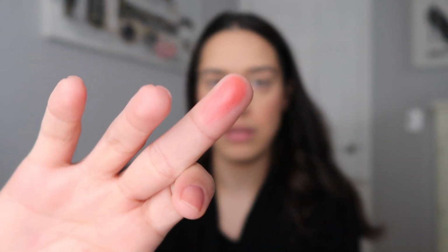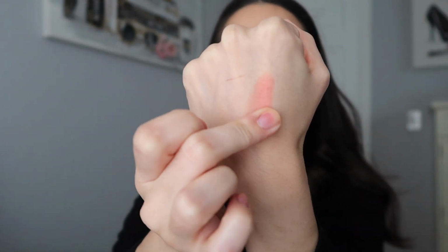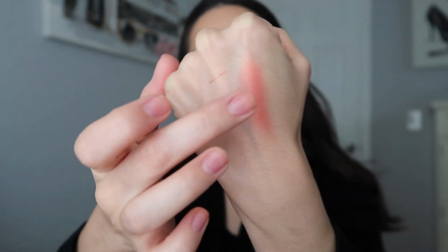Let me swatch this really quick for you on the back of my hand. So I'm gonna start off with the blush. This is what it looks like on my finger. Let me see if this camera has a difficult time focusing. Okay, and then I'll make it a little bit brighter for you guys, just so you can see. So it really is quite a bright blush there. And of course, as you blend it in, the lighter it'll get. And then let me go ahead and do the highlight right next to that.